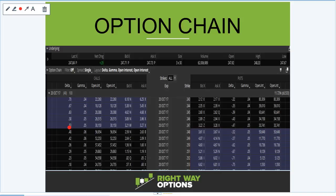So right here is something really important to pay attention to. If you look at the at-the-money options, this is a mistake that most people make in trading. They look right here and they say, well, the 247, that's $3.27. But I could buy the 249 and buy a lot more contracts. This call option right here is only $2.09.